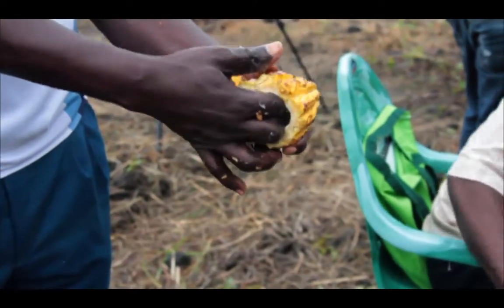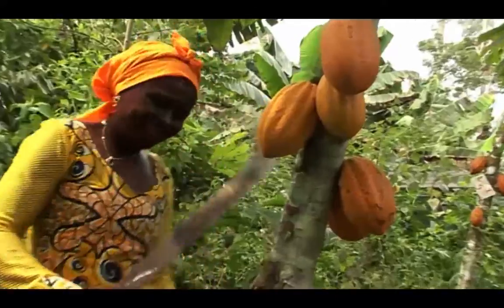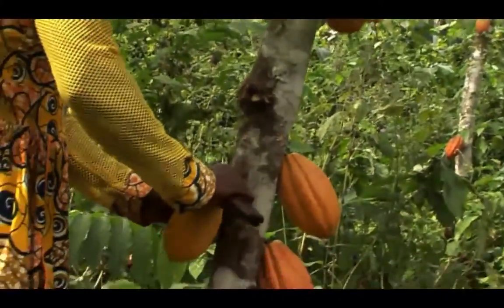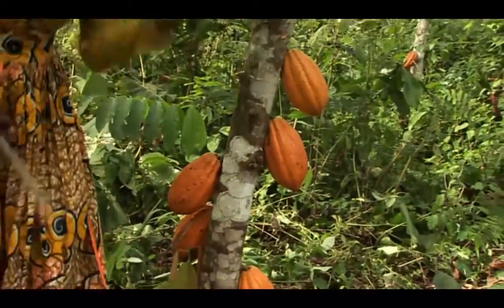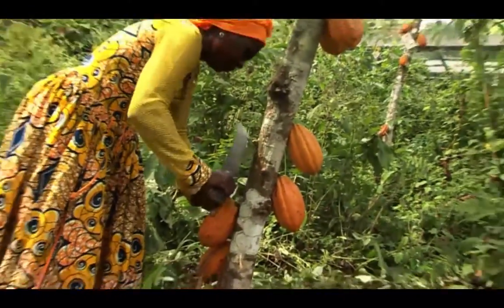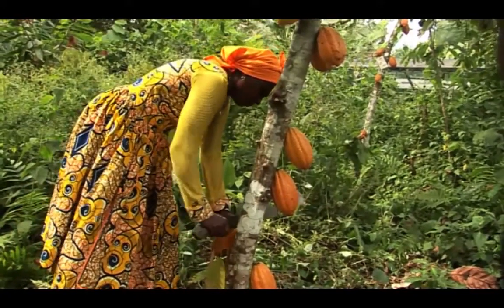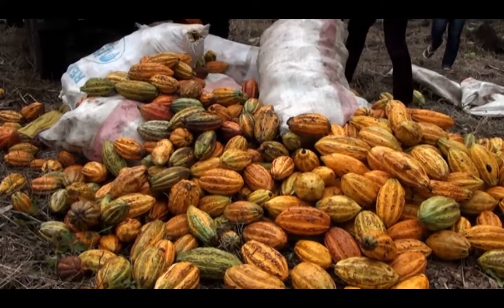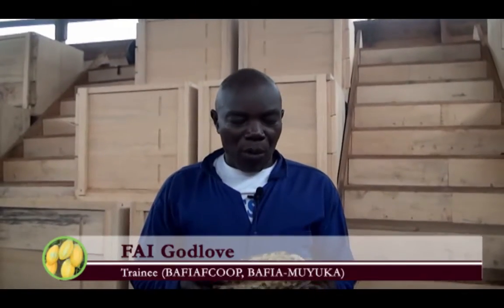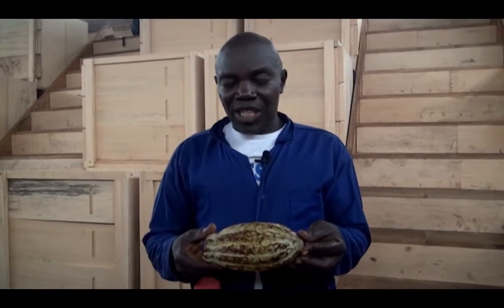The good harvesting practices take into consideration harvesting of the pods and pod breaking. For harvesting of pods, cut them with a sharp object. Cut only the pods that are ripe and avoid wounding the pods when plucking because it is a gateway to parasitic insects. This particular cocoa pod I'm holding is not viable for harvesting because it has not attained the stage for harvesting.